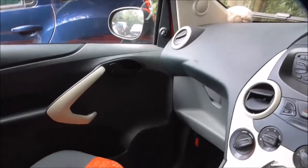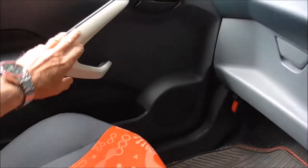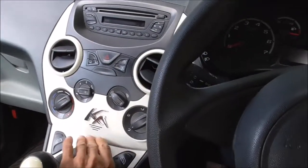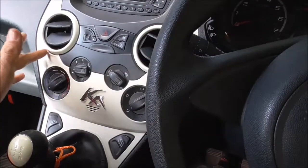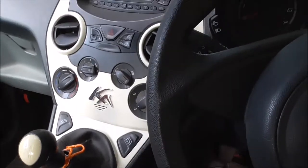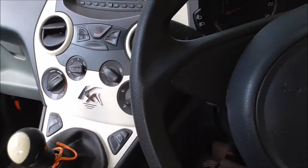First impressions jumping in is it's quite spacious, and it's also quite funky with all this white trimmings that's going on around here. My sister's last car was a Ford Ka. It was a white one, and it looked much nicer with the white and the white car. I don't know if they did the option with red interior or this red trimming to match the red paintwork, I don't know.